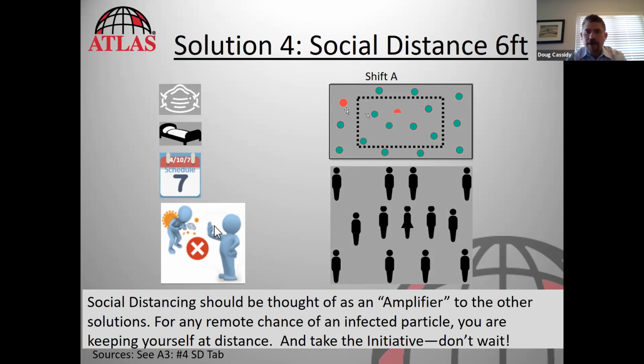Some of those are going to linger there. The bell rings, everybody faithfully marches forward 6 feet. Now you're standing in that person's plume that was breathing there. If they're infected, you're now taking a great risk, unmasked, of breathing that in. So social distancing is important, but again, the approach to this, the why, is important.